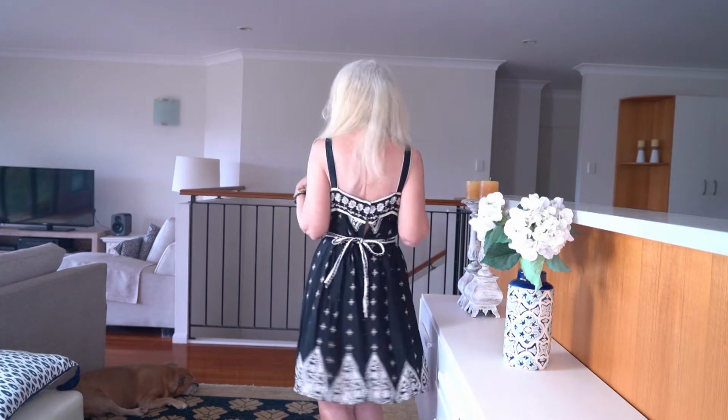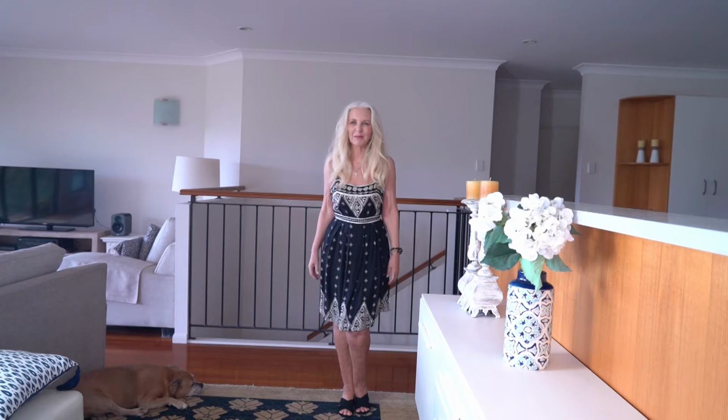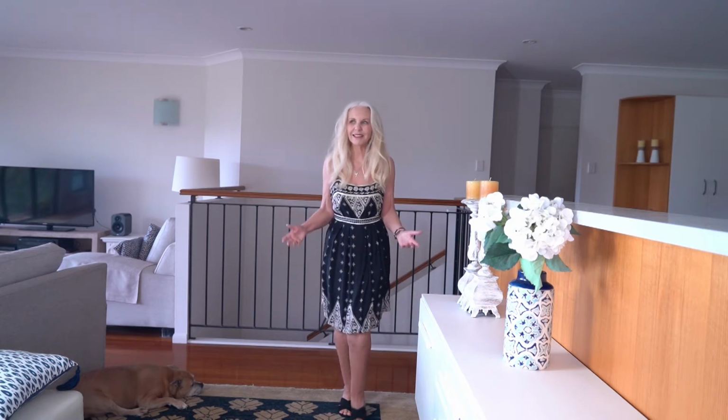This one just ties at the back. It's pretty cute. A bit of a boho looking one, this one, but I love this dress. It's rayon, it's so comfortable. But Empire Line dresses come in stretch fabrics. They can have a sleeve, not have a sleeve. They can be a maxi, they can be a mini. It's not about the length, it's not about the sleeve, and it's not even about the neckline. This one's got a square neckline and it's a strap dress.